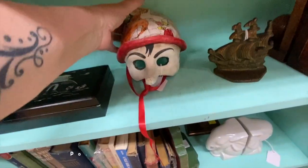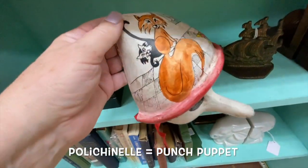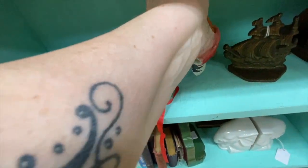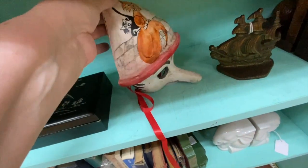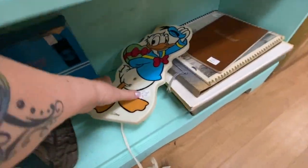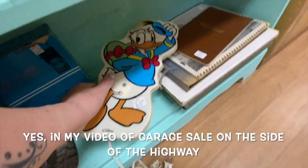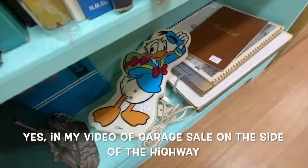Oh, there's a Polichinelle mask. Look at this, obviously hand-painted, kind of watercolor, and $40. That's very, very nice. Oh, I see Donald Duck here. I saw Mickey Mouse recently somewhere. I should have gotten that Mickey Mouse, then I would have had the Donald Duck and Mickey Mouse.